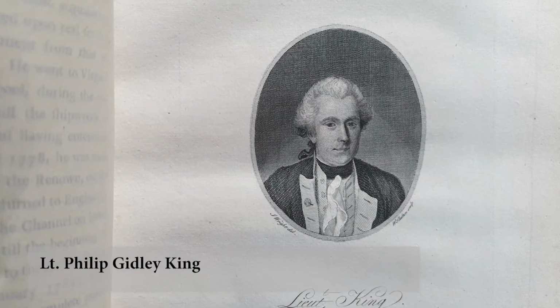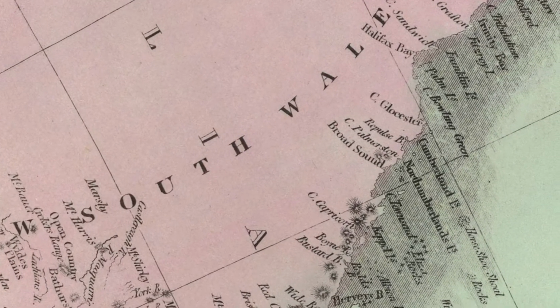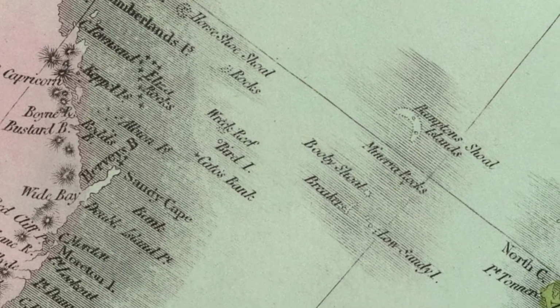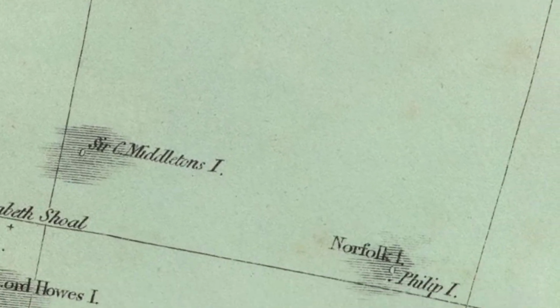Now, Gidley King was actually on the first fleet when the British decided to set up a penal colony in New South Wales. And in 1788, the British decided to set up an additional colony in Norfolk Island. So King, 15 convicts and 7 free men headed off to Norfolk Island to set up this colony. They were doing it for a very, very specific purpose, however.